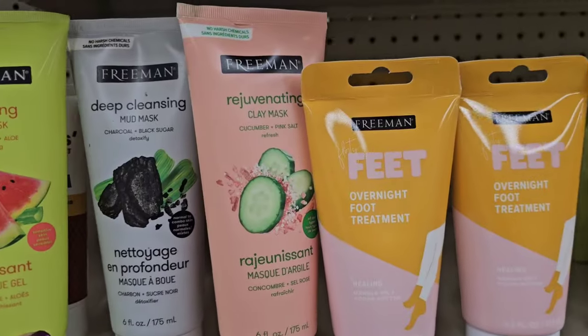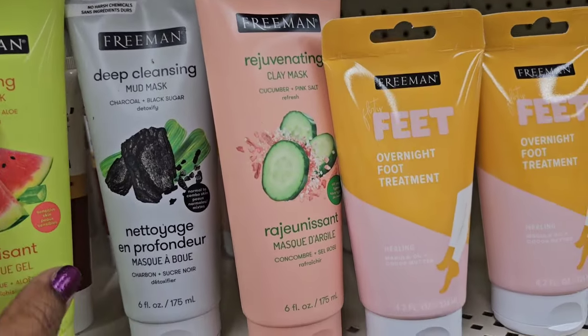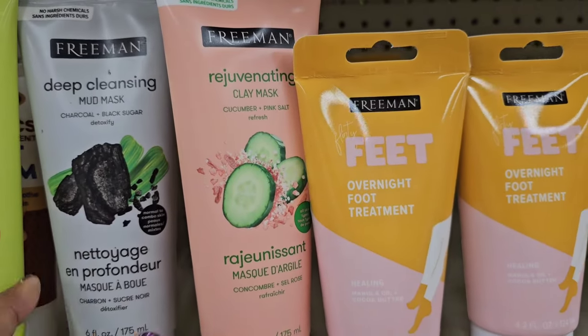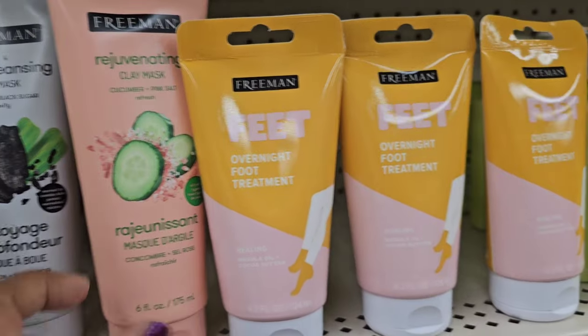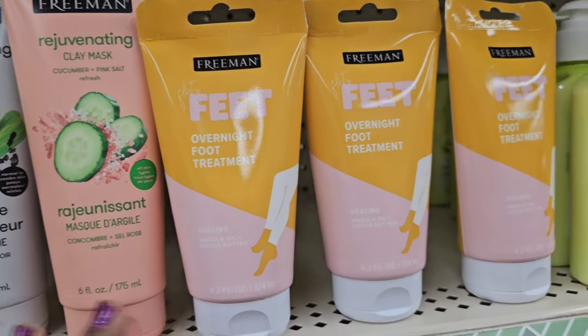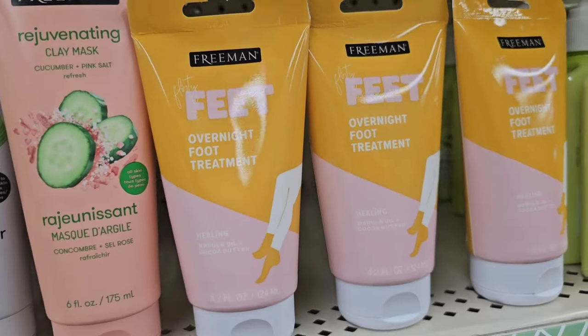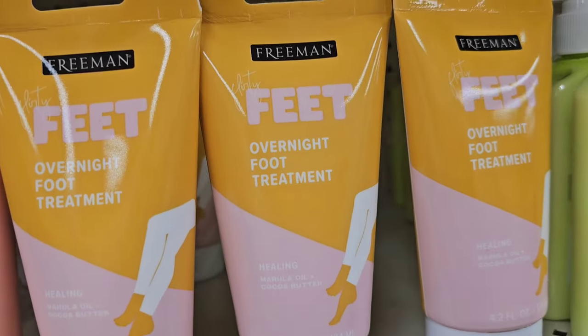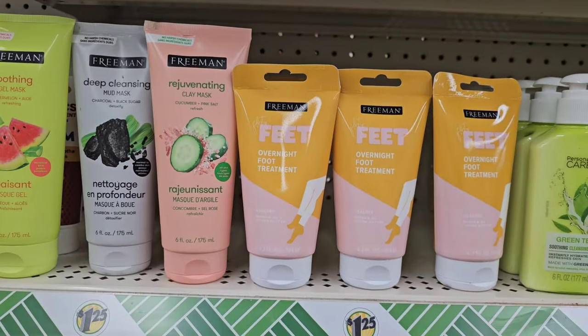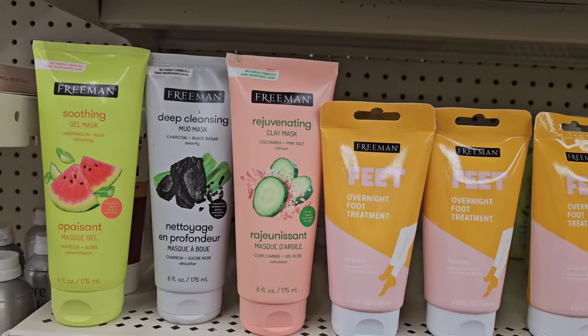I have some Freeman masks, and this is a Freeman Soothing Gel Mask Watermelon, and we also got the Mud Mask Charcoal and Black Sugar, Rejuvenating Clay Mask Cucumber and Pink Salt, and they also got the Freeman Feet Overnight Foot Treatment. So this is what they have here.